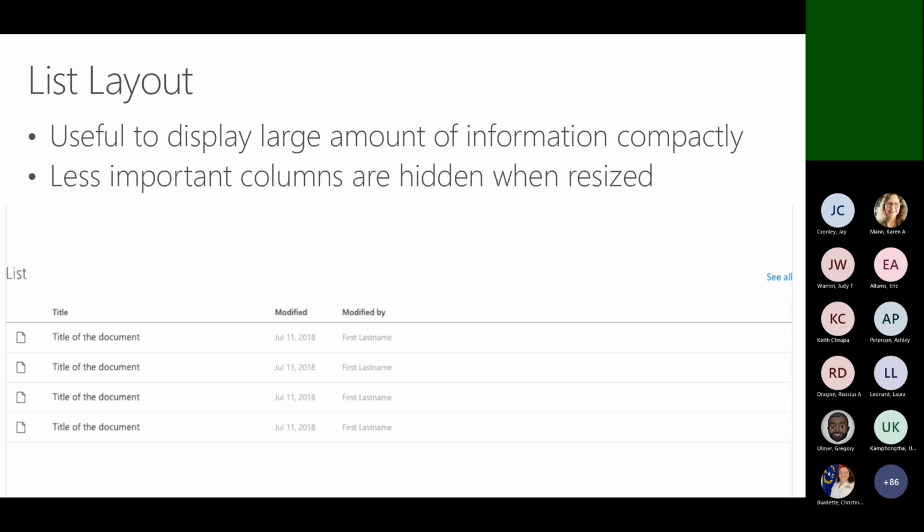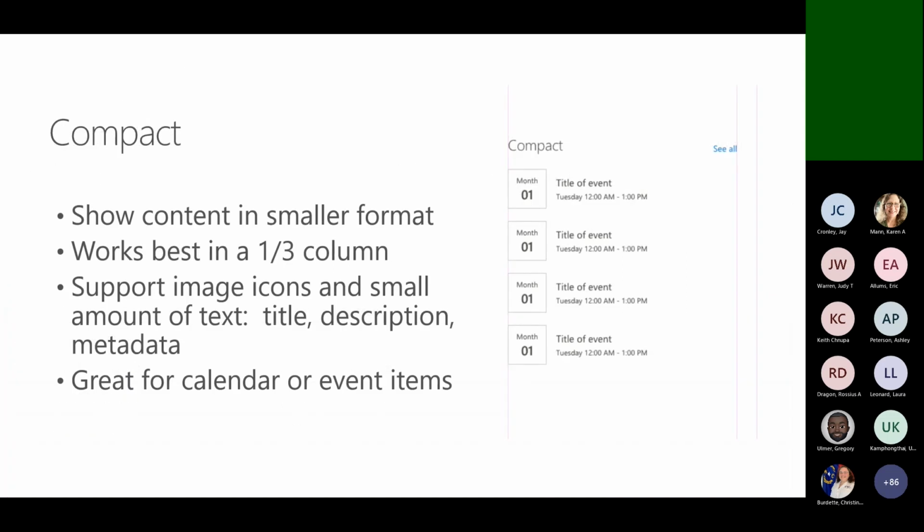There's also an option from list that we can go to called compact. So with this compact view, notice what it shows here. We're looking at the calendar of events here. We're showing 4 different events in a nice compact view. It's not showing too much data. It's giving you the date, the title, and the time. Just enough information to say, oh, that interests me, or that's not applicable to me. It also shows in here that it works best in the 1/3 column. And I'll show you the difference between that 1/3 column and sections a little bit later on as well.